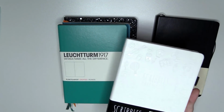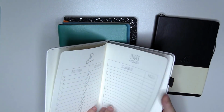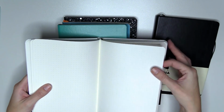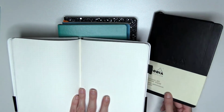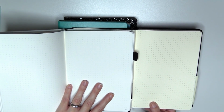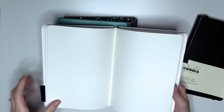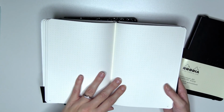Then Scribbles That Matter. Their paper is again classed as ivory, but it's much more of a lighter ivory. So let's open that Rhodia and see if you can see the difference now between the 2 colours. Yeah, so this ivory of the Rhodia is quite a bit different. Anyway, moving on. So the Scribbles That Matter, it's 100 GSM, which is brilliant, really, really good actually.